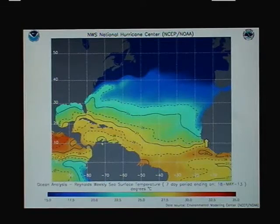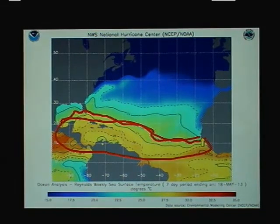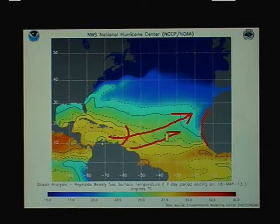So the current sea surface temperatures, this is the 80 degree line right here, roughly 80 degrees, 26 degrees Celsius. So a good deal of the tropical Atlantic out here already warm enough for development. So why don't we look between Africa and the Lesser Antilles here this time of year? A big part of it is the wind shear, the strong upper level winds that are still way too fast blowing out of the southwest usually.